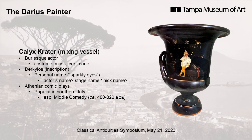Derkilos, that's a personal name. We know of historical individuals who have that name, but interestingly, it also means something like sparkly eyes. So could that be a personal name like the actor's name? Could it be a stage name or a nickname? Or could it reference an actual human being or a character in a play?